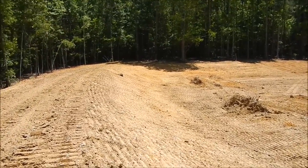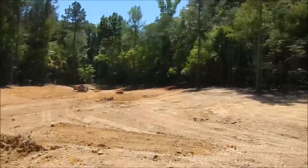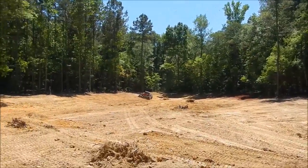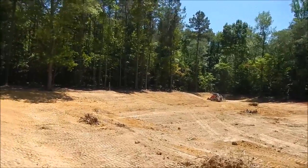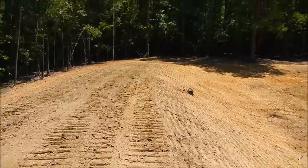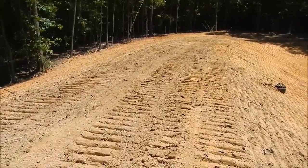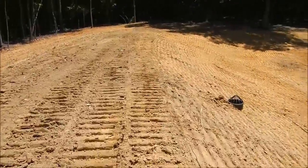Front's all tracked in. We put the overflow in this morning, but it's shaping up nice. It's not quite an acre, a little over 3/4, but not quite an acre. Yeah, let this topsoil dry out just a little bit more. I had it looking nice, but I wanted to put a little bit of topsoil down so something would grow. It sure would look better without it, but it don't do no good if it washes.